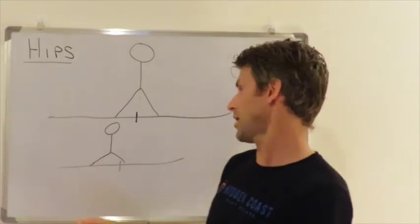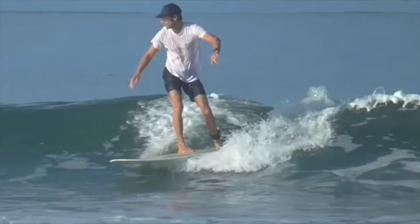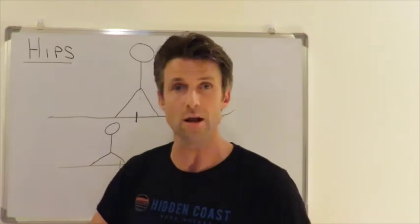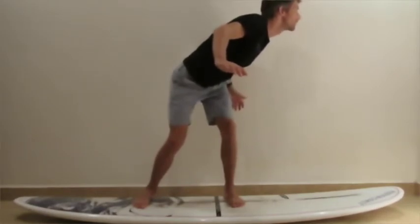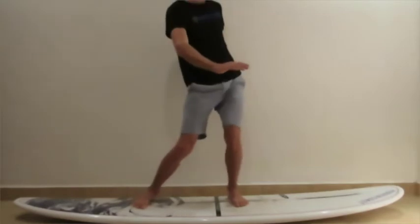This is the bit I don't quite know how to draw with a stick man, but you'll see in the example video, we're going to push our hips forward, so it brings our center of gravity over the top of our front foot. The distinction here is we don't want our head over the top of our front foot, we want to push our hip forward over the front foot.